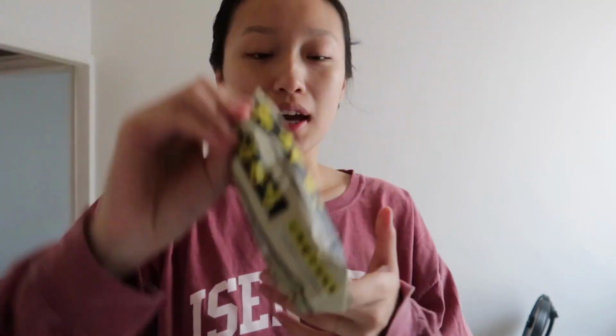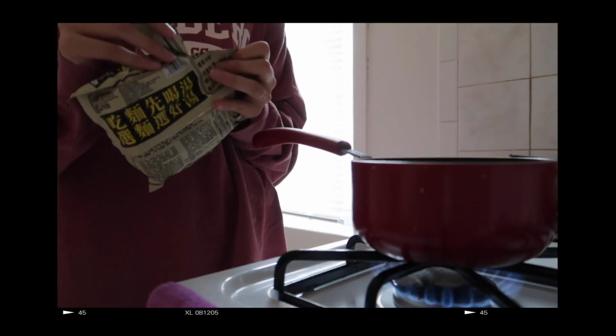I'm also a bit hungry, so I think I'm gonna make some ramen. I'm gonna make the pork bone soup flavored instant noodles.